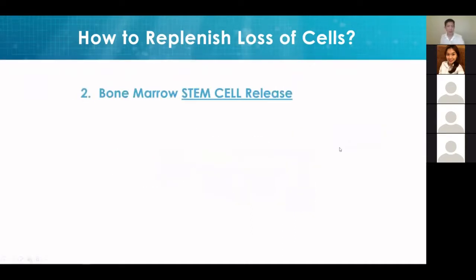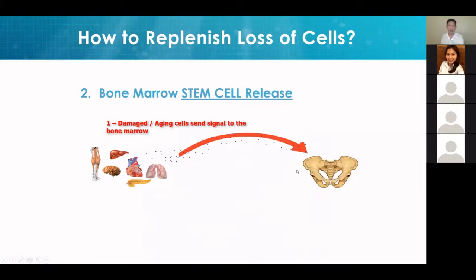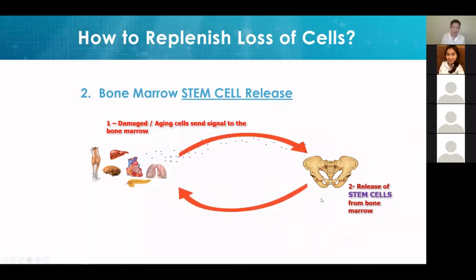So the second process of how we replace cells is the release of stem cells from our bone marrow itself. As you've probably seen through the explanation of what RevitaBlū does, this is actually the natural renewal and repair system of the body. All of these organs are aging. Whenever it needs additional support, it sends out a signal, which flows to our bone marrow, at which point it starts to release stem cells from our bone marrow, which go into our blood circulation.